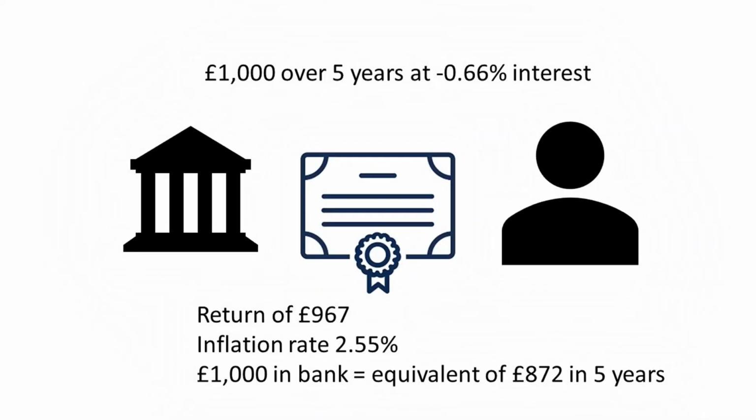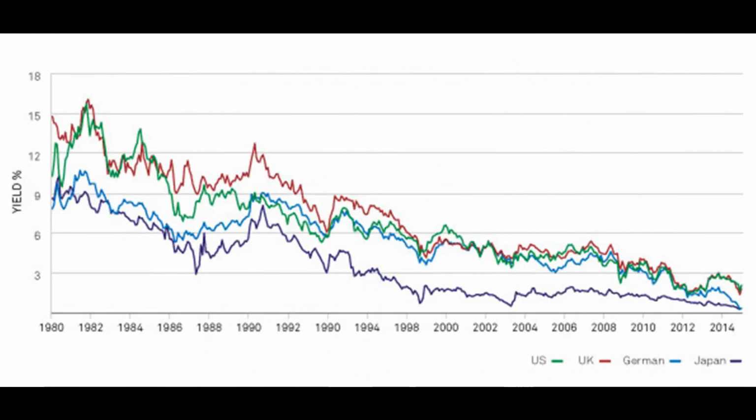To make matters even worse, at the moment, many other government bonds are negative. For example, a 5-year German government bond is currently at minus 0.66%, which means for my £1,000, I'd actually lose £6.60 every year, giving me a yield of minus £33. In other words, investing in this bond is actively worse than inflation. So how can this possibly be, and why, given such conditions, would anyone ever buy these bonds?